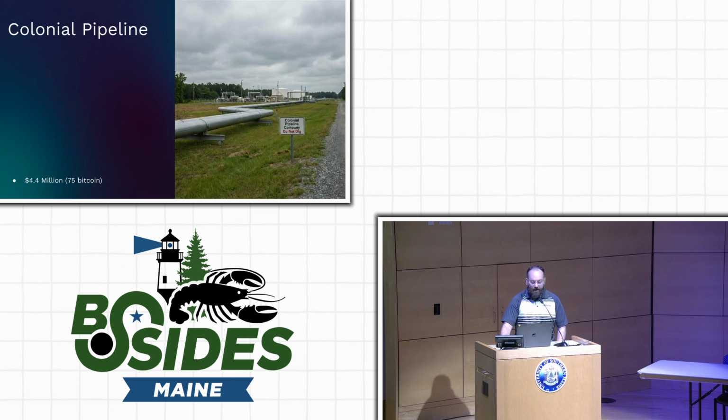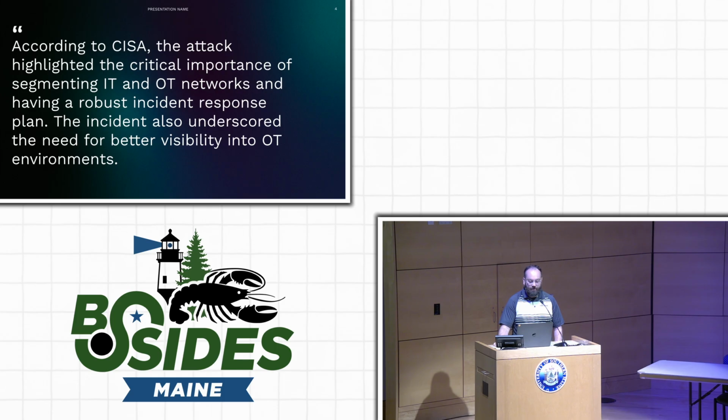Starting off with the Colonial Pipeline, as you can see, it was somewhat monetary. 4.4 million is not too terribly bad, I guess. But this one was very fascinating in that it had some major world implication and impact. According to CISA, this was one of the most important attacks on the OT network at the time, and really kind of brought us into an era where we decided that we needed to do more with not just the IT side of the house, but the OT side of the house.